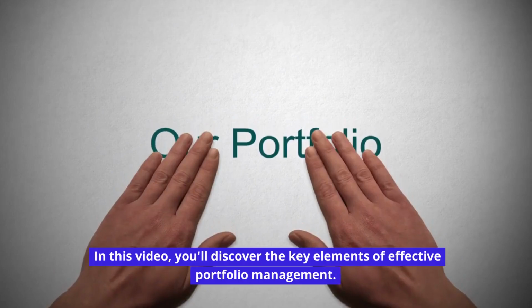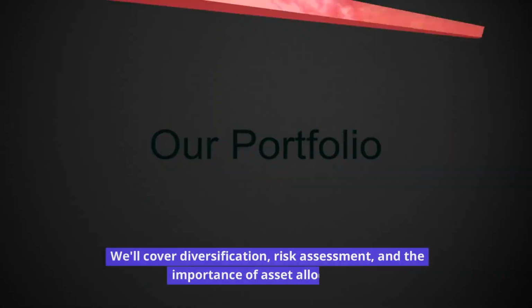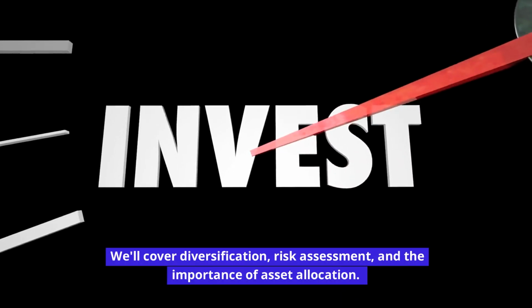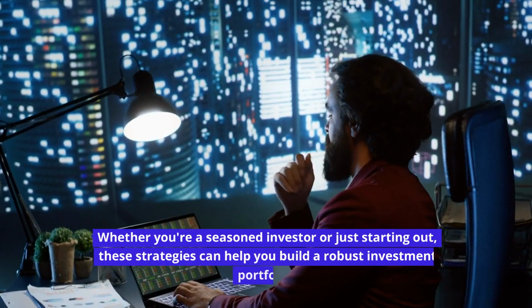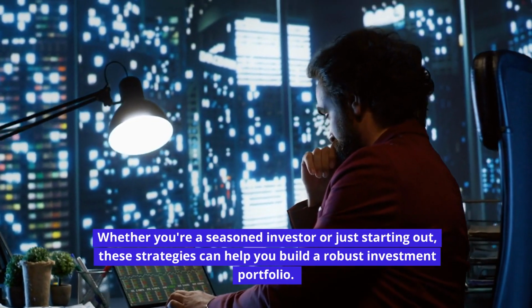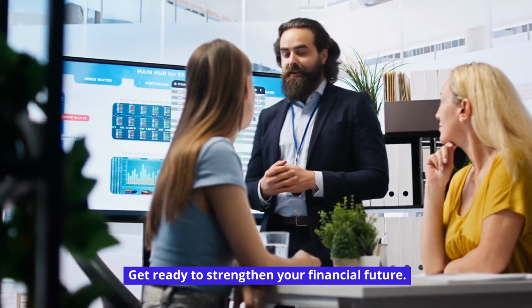In this video, you'll discover the key elements of effective portfolio management. We'll cover diversification, risk assessment, and the importance of asset allocation. Whether you're a seasoned investor or just starting out, these strategies can help you build a robust investment portfolio. Get ready to strengthen your financial future.